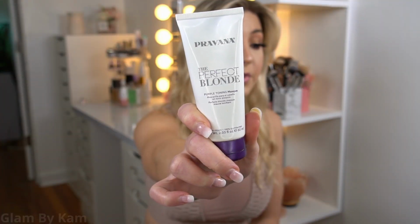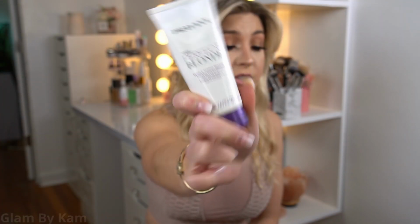So I stumbled across this first product when I went on a bit of a Guy Tang kick and was obsessed with everything he did and wanted to know what he used on people's hair. And I noticed that he used this brand a lot. So this is the Pravana, the Perfect Blonde Toning Mask.